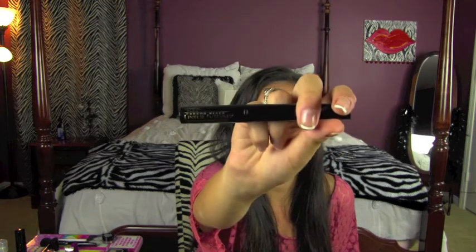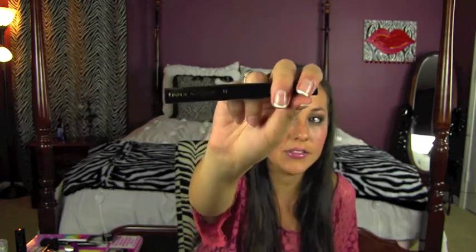Okay, so my all-time favorite liquid eyeliner is the L'Oreal Paris Carbon Black Linear Intense liner, and this one is really good because it gives you the best cat eye. This one has really good staying power, so if you're going out for a night and you want your liquid eyeliner to stay all night, then I would really recommend this one because it's really good, and it's really black, so I like that a lot.